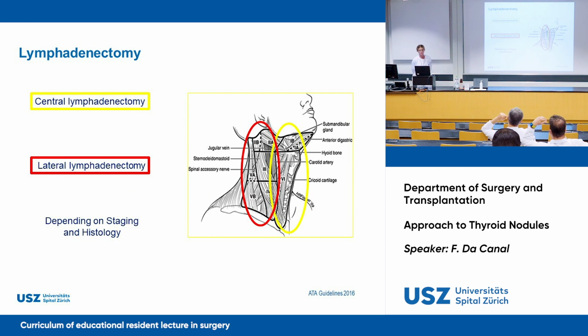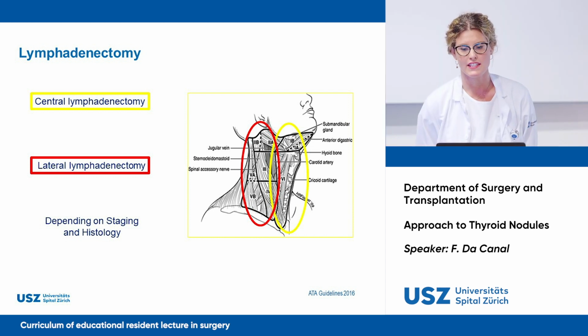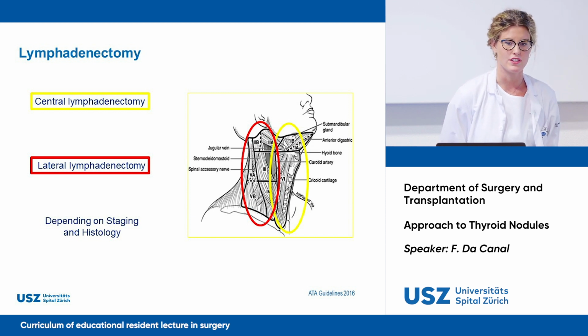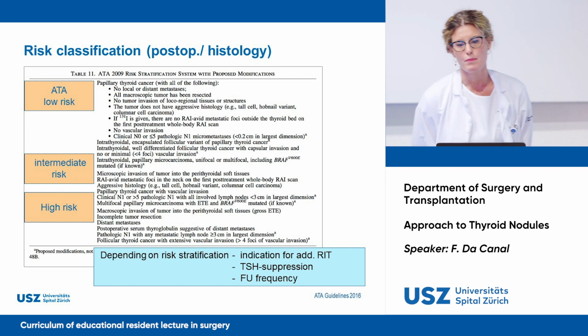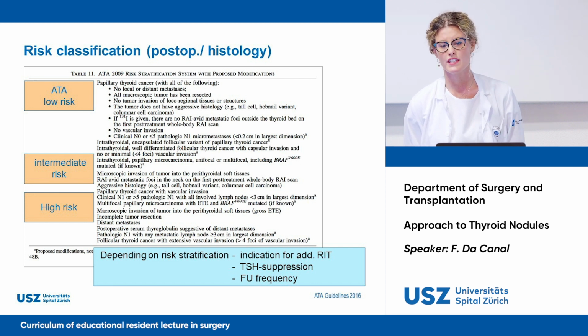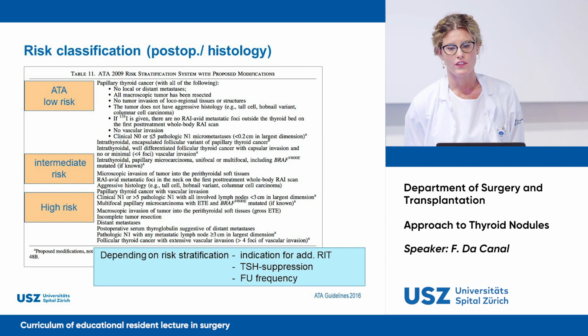After the thyroidectomy, we can perform a central or lateral compartment neck dissection for a patient who has an involvement of central or lateral neck lymph nodes. And that's to provide the clearance of disease from the neck, depending on staging and histology. So depending on postoperative risk stratification, the patients can be divided into low, intermediate, and high risk stage. And according to that risk classification, there can be the indication for additional radioiodine therapy, TSH suppression, and follow-up frequency.